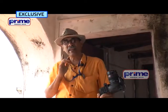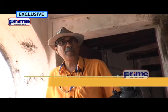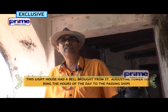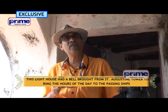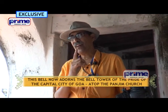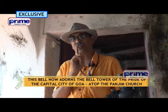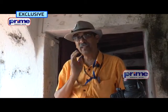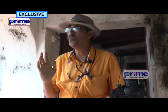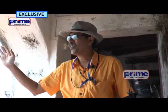Here there was a bell, the bell that you see on the church of Panjim, and it was brought from the ruins of the convent of Saint Augustine in Old Goa. That we already covered in our episode on the Immaculate Conception Church of Panjim, or the Panjim Church. So now I'm going to show you the view that you get from here. It's amazing. Watch it for yourself.